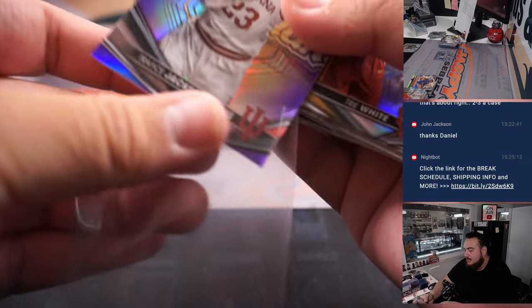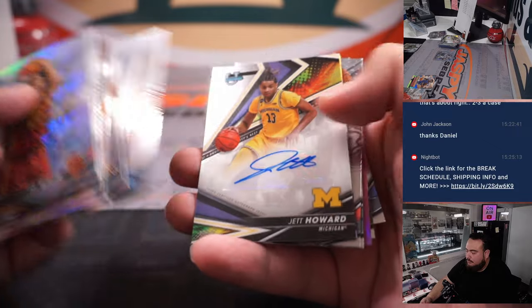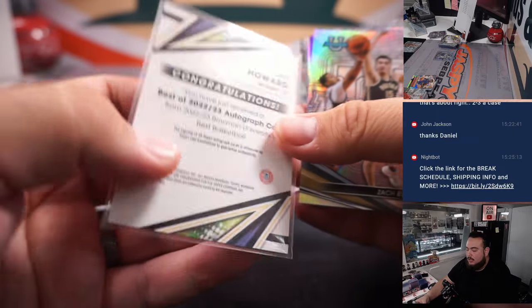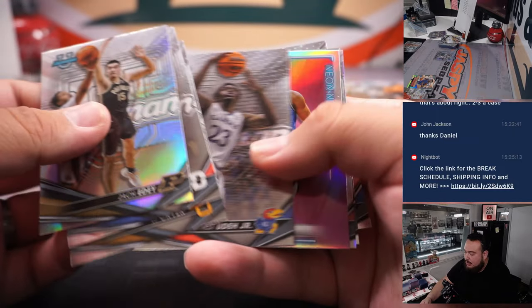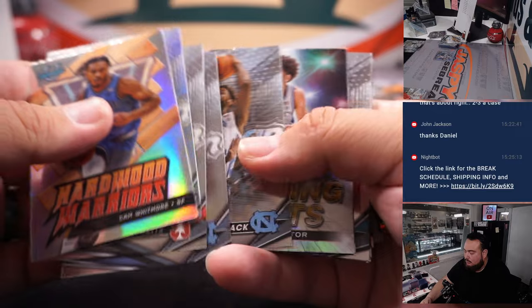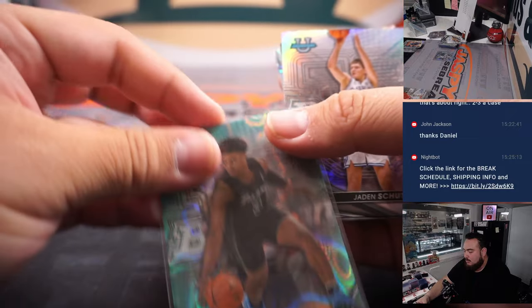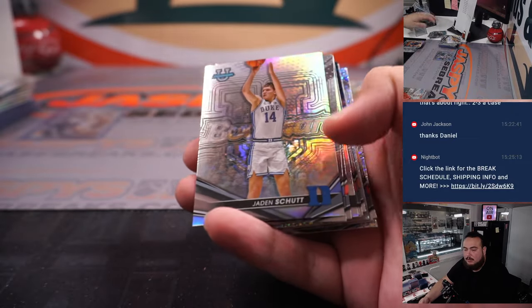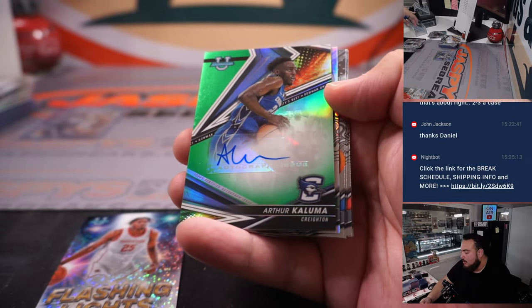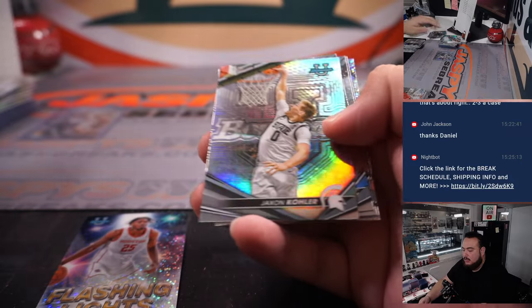Tracy Jackson Davis to 250. We have a Jet Howard autograph. Jay is Daniel. We got Jalen Cook. Jay is Daniel again. Jarius Walker, and then Arthur Paluma. Letter A to 99. John.